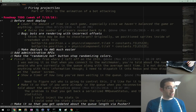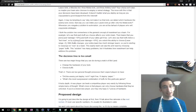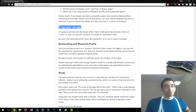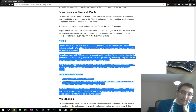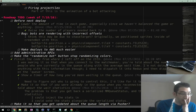By the way, there's that document again, in case anyone wants to read it. The more I think about it, the more I think the proposed design is almost certainly not final, but it's probably a step in the right direction. I think the concept of having in-match money is a really good idea. But what it's used for, I don't know. There's a lot of things to work out.